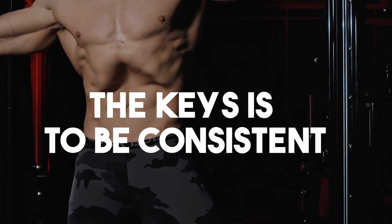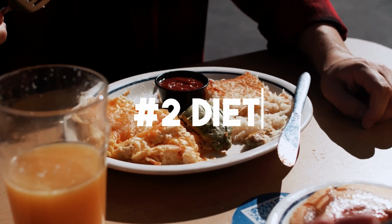And I would do that about 4 to 5 sets each exercise. And no matter what anyone tells you, stick to a very simple workout plan and just be consistent. The key is to be consistent. And speaking of consistency, that brings us to number 2, diet.